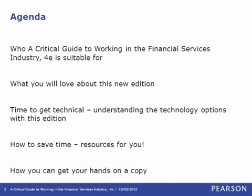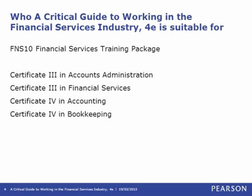So on the agenda for today, Gerdish is going to take us through who A Critical Guide to Working in the Financial Services Industry 4 is suitable for, so the courses and the competencies, what you're going to love about this new edition, so some of the features that are available, time to get technical, so understanding the technology options that are available, how to save time, the instructor resources that are available if you do choose to adopt this edition, and finally how you can get your hands on a copy. I'm now going to hand over to Gerdish, who's going to take us through who it's suitable for.